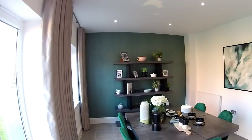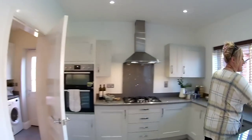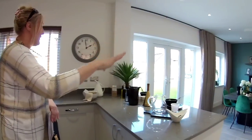I wasn't expecting this. It's not over cluttered, as I was saying. It's just very nicely styled. And again, very nice artificial plant. They seem to be the thing nowadays. There's plants everywhere, but none of them are real.